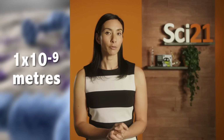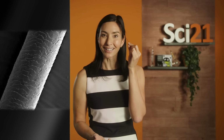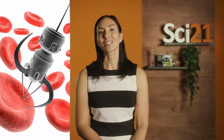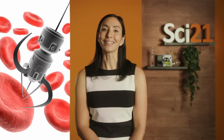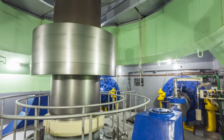But technically, 1 nanometer is 1×10⁻⁹ of a meter, or 100,000 times thinner than the width of your hair. 100,000 times thinner? That's 1 nanometer. And it's the size of things that nanotechnologists create and push around every single day. What's ironic is to do this, we actually need very, very big machines to do very, very small things.